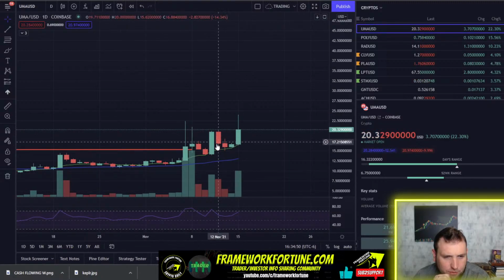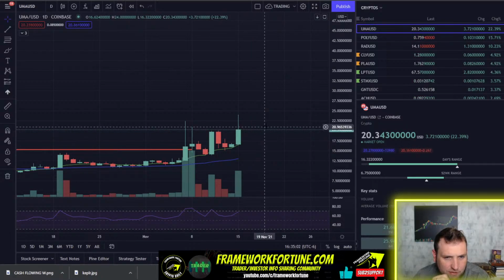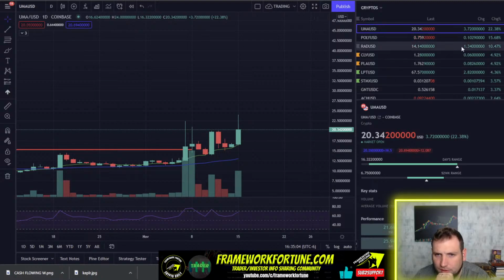May probably have another pullback. You see last 2 times it popped up, it had somewhat of a pullback but held some new support area. Probably $20. Might try to hold this new support. And if that happens, then we can see UMA continue to run.